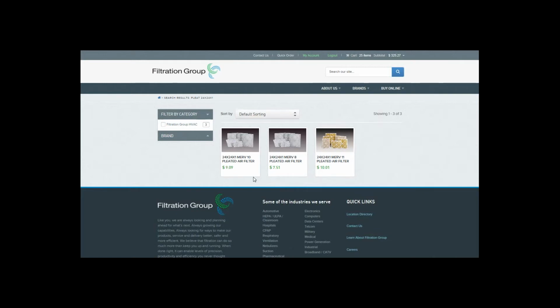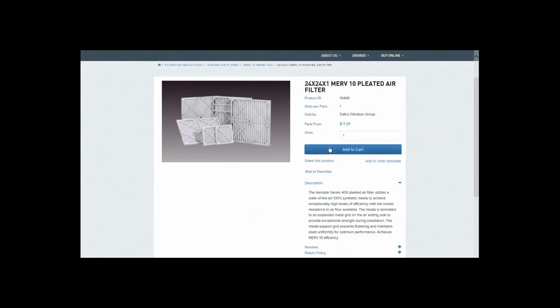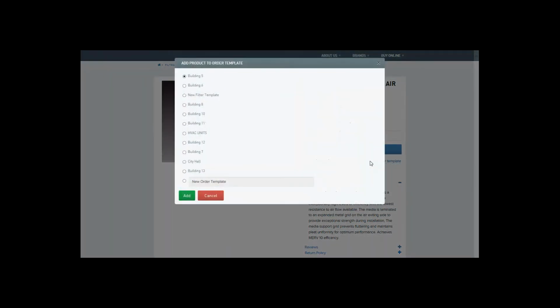Select the filter that you would like to purchase and add it to your cart. You can then add the item to your cart, to your favorites, or to an existing or new template.